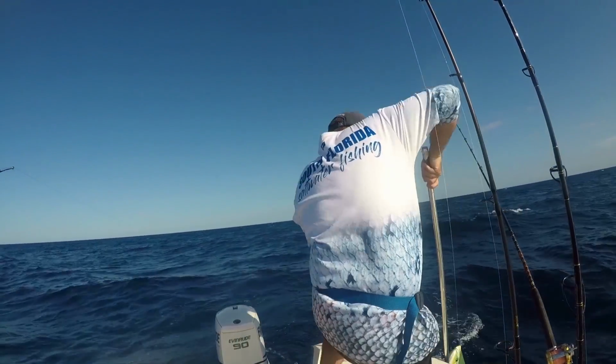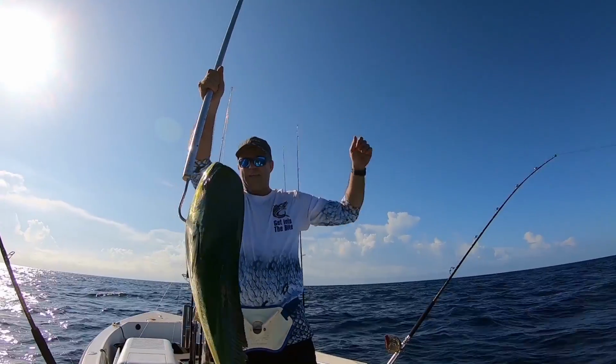And now the last fish I want to talk about is mahi. We're going to talk about mahi because there is a difference when it comes to state waters versus federal waters and your daily bag and vessel limits.